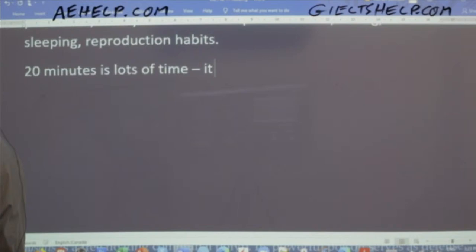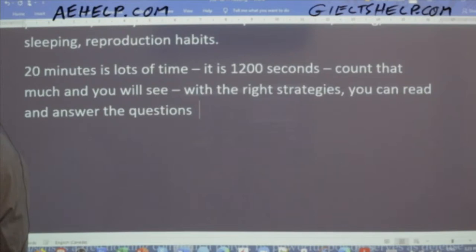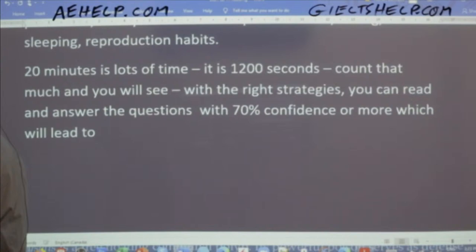It is 1,200 seconds. Count that much, and you will see. With the right strategies, you can read and answer the questions with 70% confidence or more, which will lead to band 7 or more, okay?